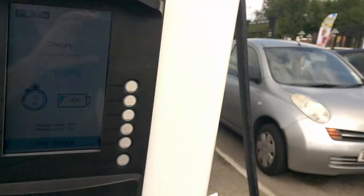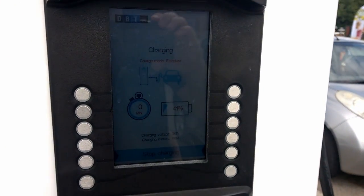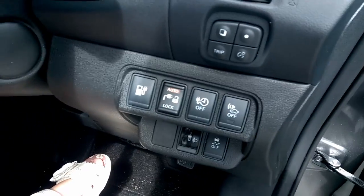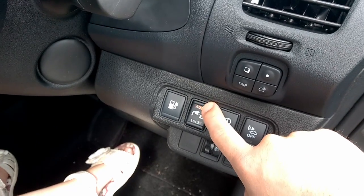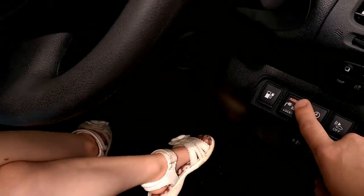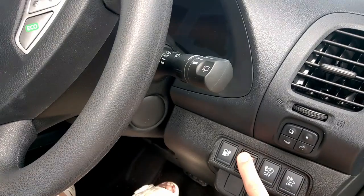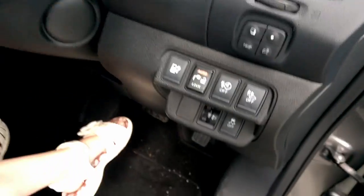Right, so I'm not sure what time it is. Give it a bit of time, see how long it is. Right. One last thing, Alice. When we charge, we put that to auto, which means nobody can unplug the charge cable until it's finished charging. If we put it to lock, no one will be able to unplug it until we get back to the car. So we'll leave it to auto so somebody else can unplug it and use it if we've finished. If we were using our own cable, that's quite expensive, 120 quid-ish, then we would put it on lock so nobody could steal it. Because they are quite expensive.